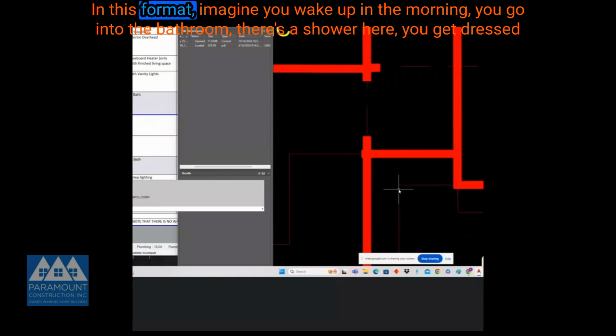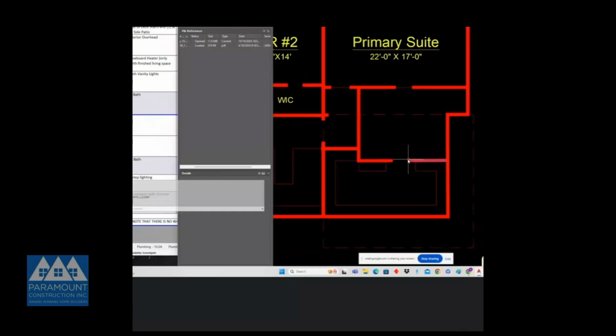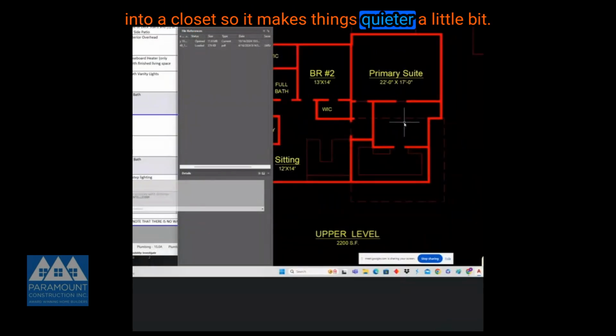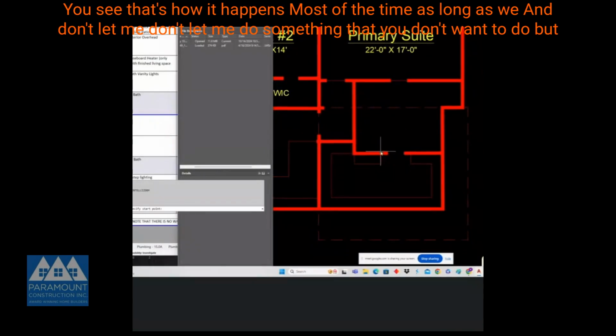In this format, imagine you wake up in the morning, you go into the bathroom, there's a shower here, you get dressed here, and then you come back out into your bedroom. Yeah. If somebody is sleeping, you're not going into the bathroom, out of the bathroom, into the bedroom, then into a closet. So it makes things quieter a little bit. Yeah, but then if there are two persons, and one is in the bathroom, then you cannot use the closet. You see, that's how it happens.